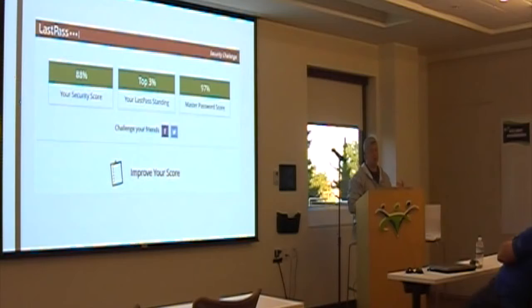So after an 8-hour journey, I'm much more satisfied with where I'm at. I'm now in the top 3% of LastPass users. I have an awesome master password, which I can remember, and I've got an awesome security score.